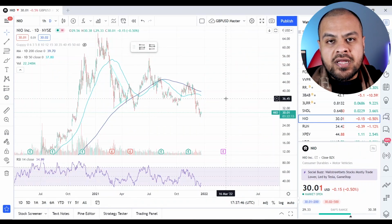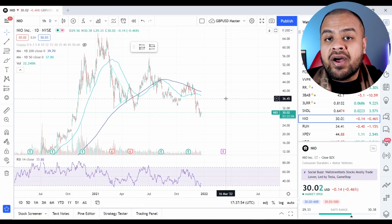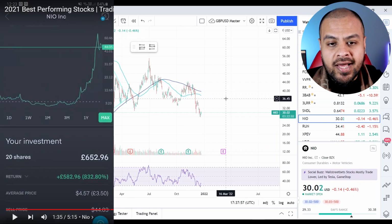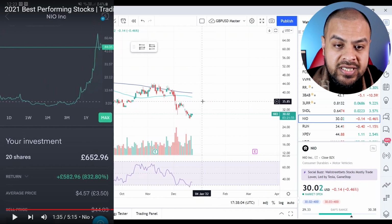All right, first we start off with Nio. Nio has been one of my favorite stocks since I started in the investing game. I initially bought Nio around $4. Imagine that. As it currently stands as of today's date, it's at $30.